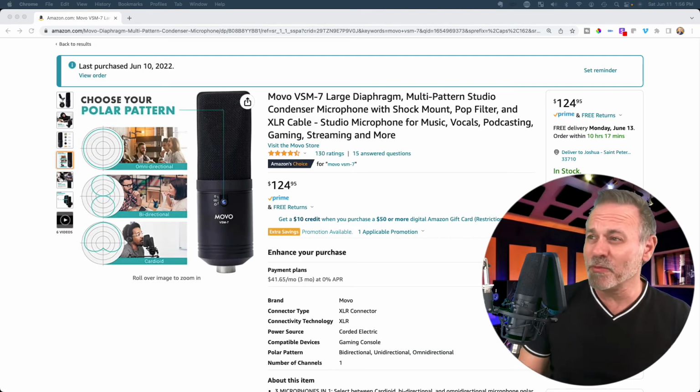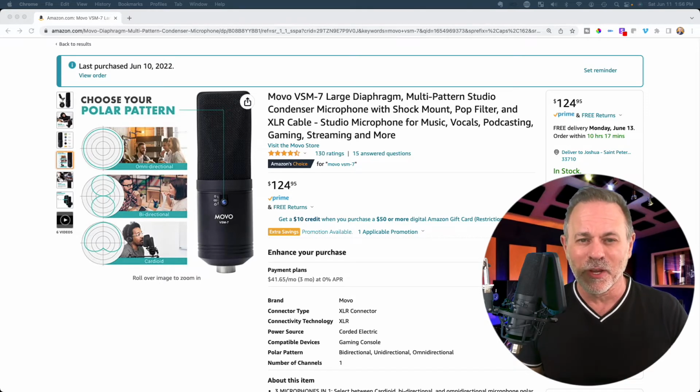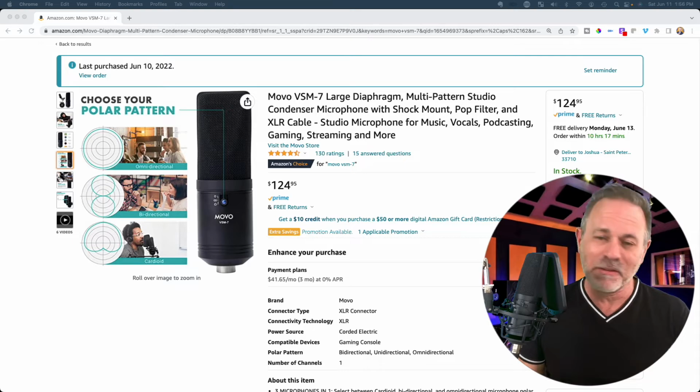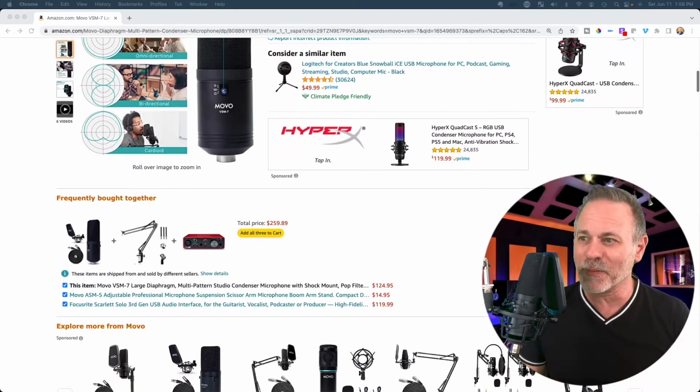As you can see, the Movo VSM7 is a large diaphragm, multi-pattern studio condenser microphone, and it does come with the shock mount, pop filter and the XLR cable. Very nice of Movo to include that. It has everything that you would need, except for the boom arm, but you get those for 20 bucks.